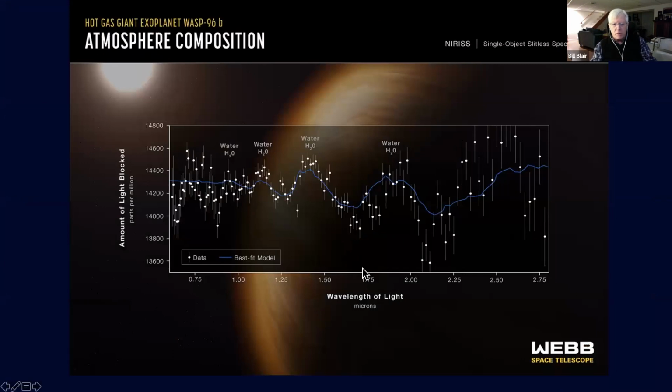And then, again, this is one of the first results that Webb did in this area, and it will do a lot better job as it increases the number of observations it takes on this particular planet and on other planets.